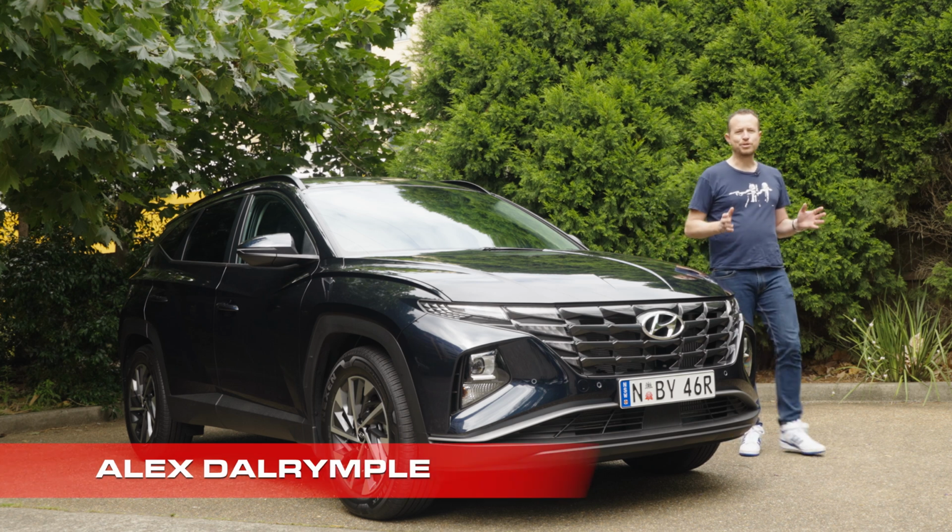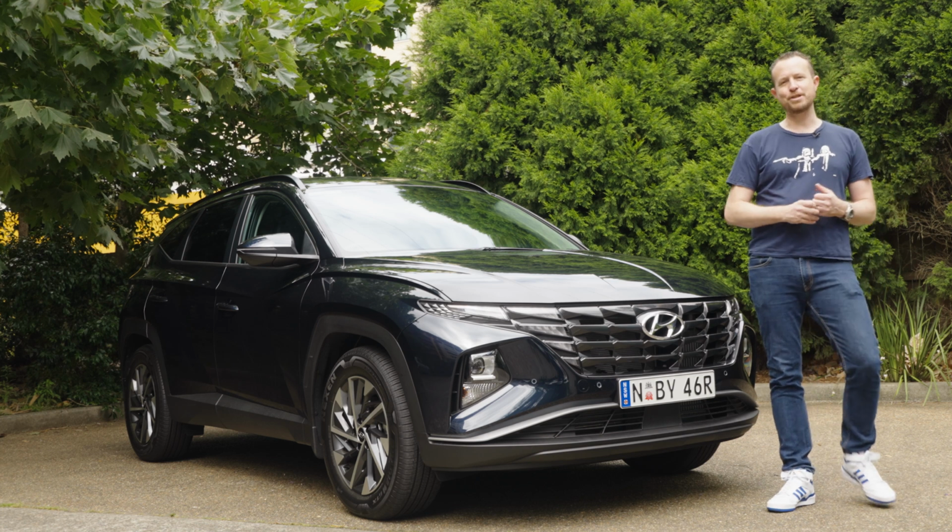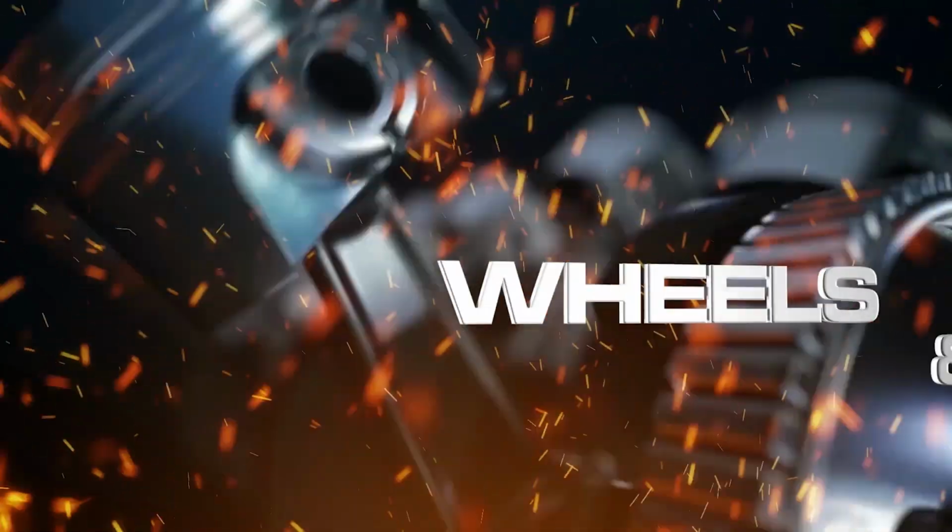This is the Hyundai Tucson, one of the best looking SUVs on the road. But does the performance match the looks? Let's find out.